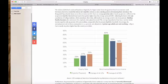This is the bar graph. So the green is the eligibility threshold. The blue is the average of all LICs. And then the tannish orange is the average of all opportunity zones. So up here, they said the average opportunity zone has a median family income equal to only 59% of its area median, compared to the 80% eligibility threshold. On average, the unemployment rate in these communities is 14.4% and 38% of the prime age adults are not working, a figure that is nearly 10 points higher than the country as a whole.